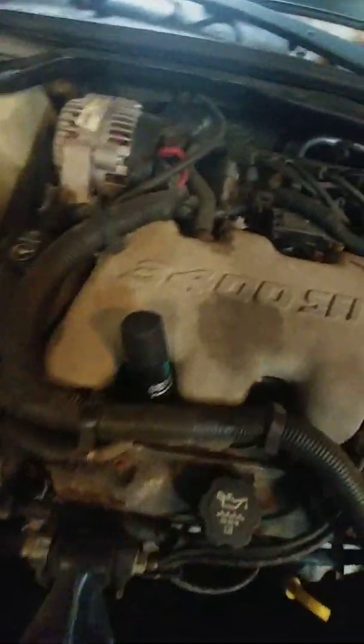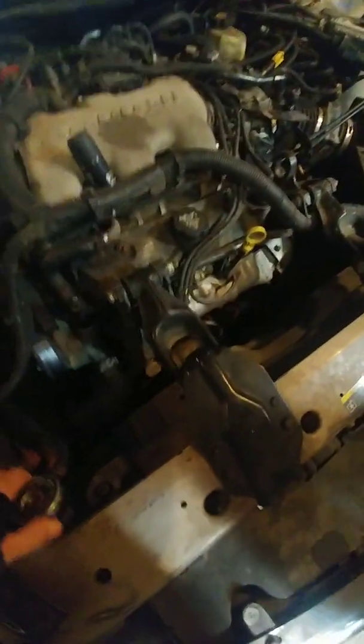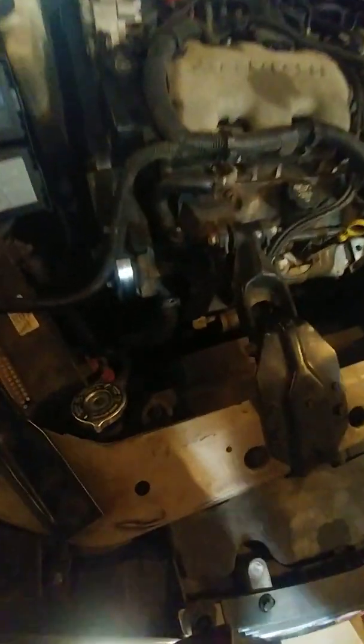Probably not as good as that dual inline 5 over there. Oh, what we got here? Alright, so this is a 3400 SF1 motor here. It says run 10W30. This also has a K&N air filter like our GMC Sierra or Silverado, whatever. It's just a slow car. There's oil in this. Oh, that's for lubing the timing belt.